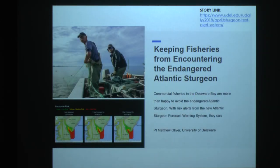This is a fisheries project, the Atlantic Sturgeon Project. We actually did some social media, NASA Communications did, about this project with Matt Oliver. This is Delaware Bay, and he's developing a risk assessment system, working with fishermen. A fisherman told him, he started working with him, he was giving him an image every day. I said, stop. No, do not hit me with something every day. Every 3 or 4 days is fine. So about every 3 to 5 days, he produces a forecast. And they like it, and they can hopefully not have as many harmful encounters with their fishing nets and otherwise with these very big fish.